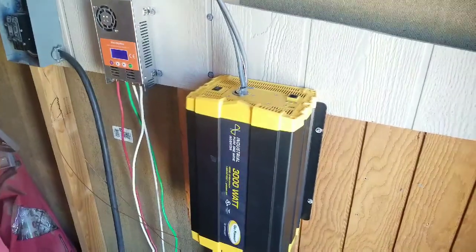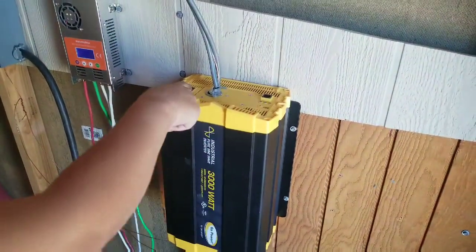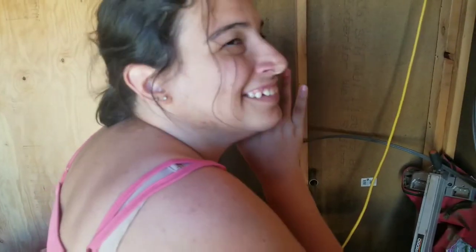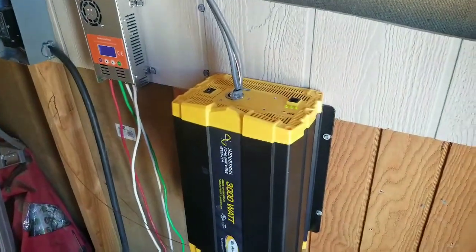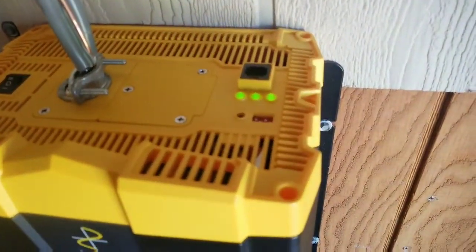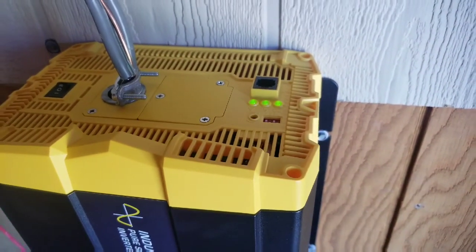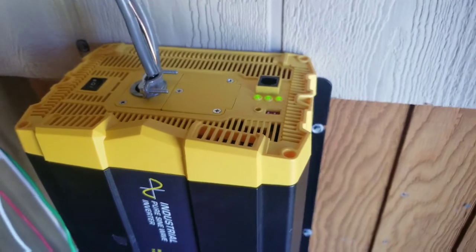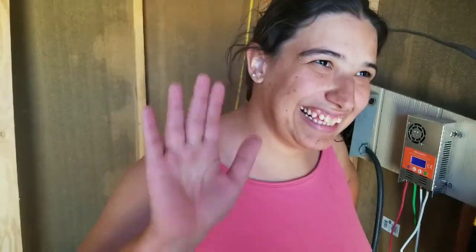Do it. Hit the on button. Just do it. I don't hear an explosion. Yes. I think all those lights are green. It's grounded, it has perfect sine, there's no faults, and it has battery power. Yes! Yeah, we did it!